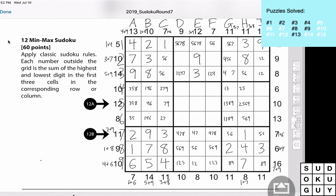How about row 2? I haven't really paid much attention to it. There's 1, 2, 4, 5, and 6 left for these 2 spots in the middle. I guess those are all options. I guess that's not very useful.